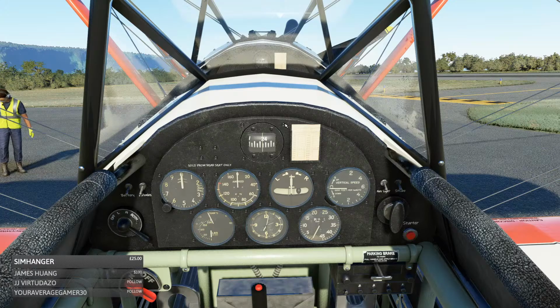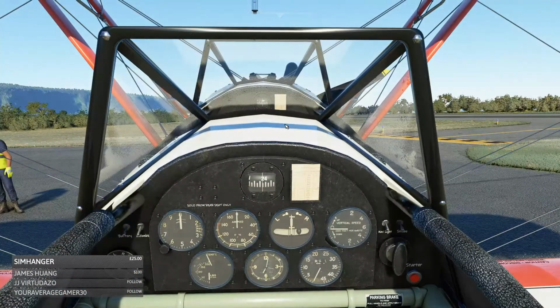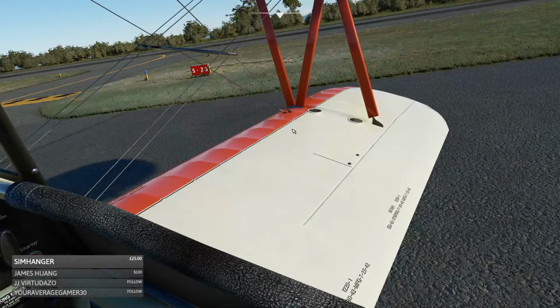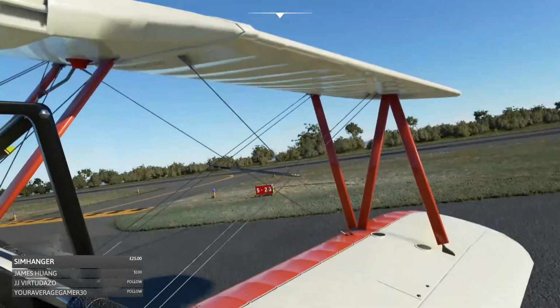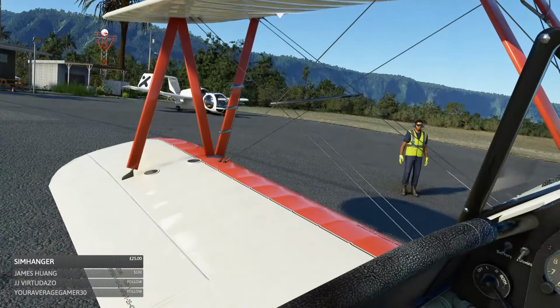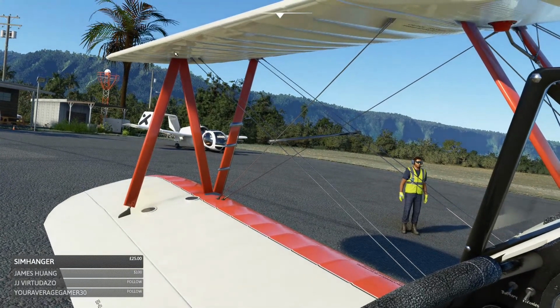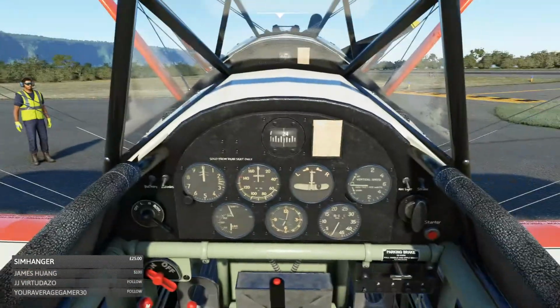So what we're going to do is start this aircraft and take it for a short flight. We're going to probably do a few maneuvers, and I just can't help but see all the details on the wings right here. Everything really detailed, very detailed aircraft. If you look at how they've textured the wings, you can see all the wiring here. It just looks fantastic from the looks perspective.